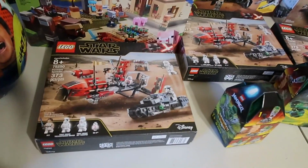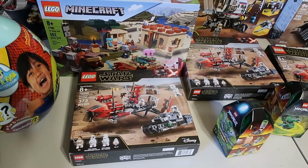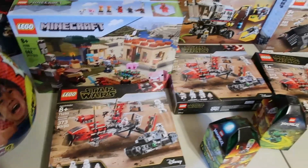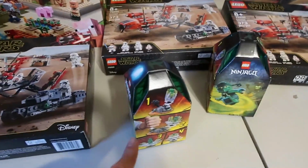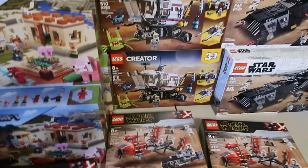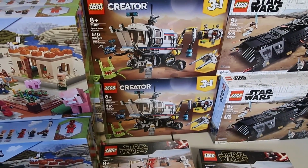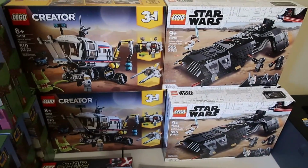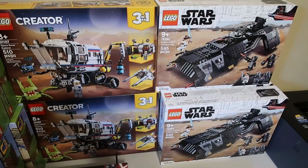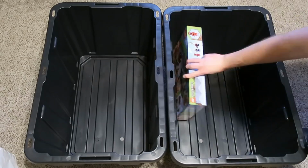These Star Wars Pisana sets were $24, normally $39.99, and those are a pretty good pickup. I'm happy with those. These guys were 4 bucks a piece, normally 10. Those are 60% off. Lego Creators back there were $24.65, normally $40. It was a pretty good deal. And then these Star Wars transport ships were $42, normally $70. Pretty good discount on those. Not amazing, but still pretty good.